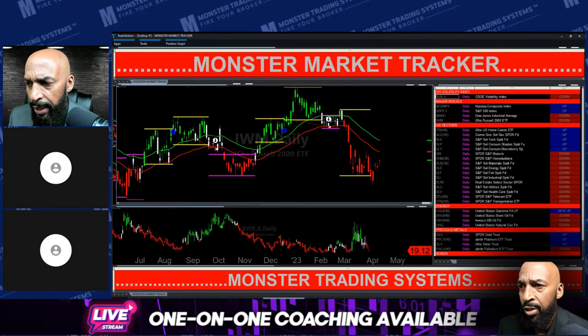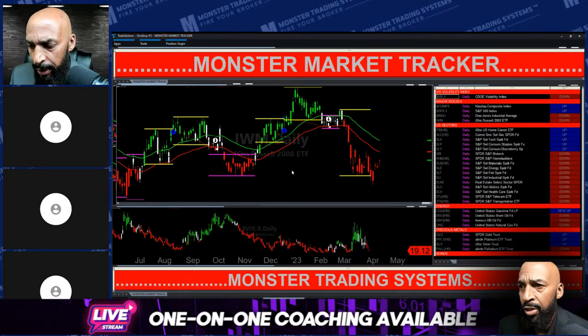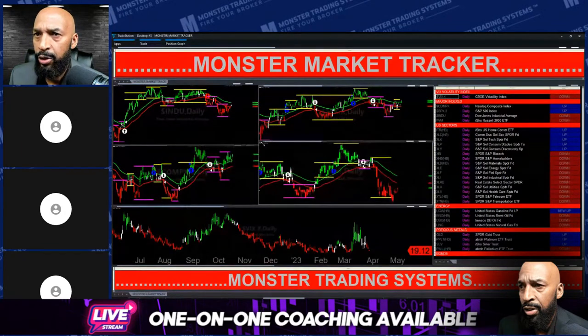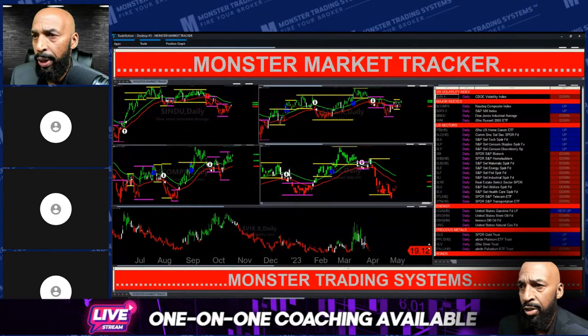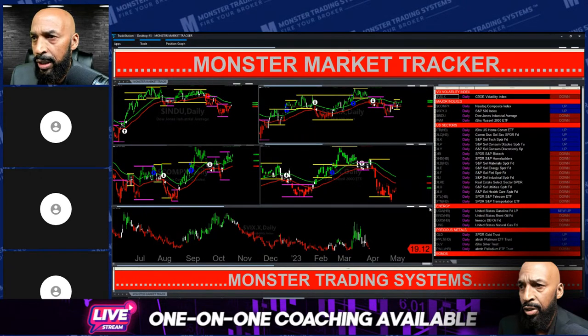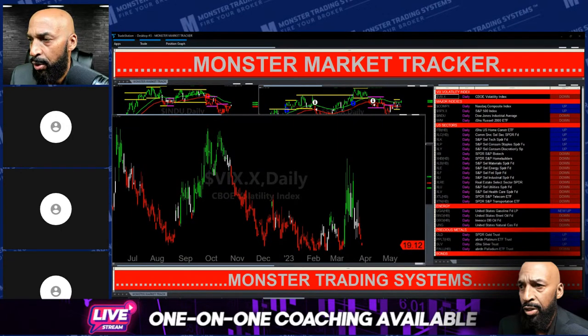Let's see here. It still has a red candle, but moving higher. If we're up tomorrow, we could get a white candle like here, and then hopefully some green candles. VIX is coming down, guys. The VIX is below 20, and the exact amount is 19.12. It's coming down nicely, which is good. We're becoming more bullish.